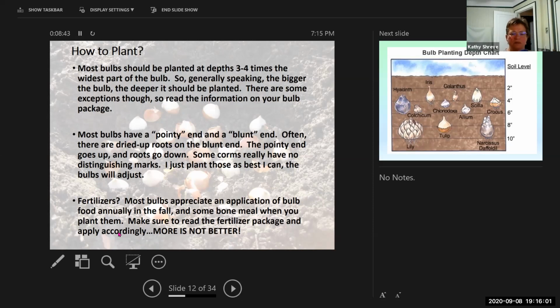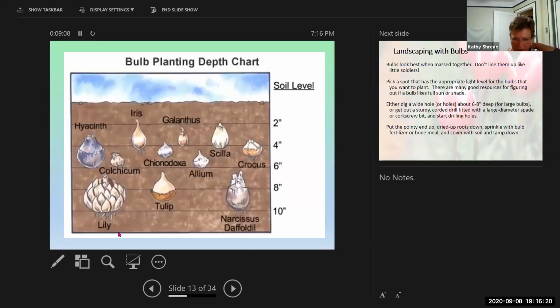Fertilizers. Most bulbs appreciate an application of bulb food annually in the fall and some bone meal when you plant them. Make sure to read the fertilizer package and apply accordingly. As with all fertilizers, more is not better. All right, bulb planting depths. Here's a handy little chart, and you can see that generally the bigger the bulb, the deeper it should be planted. Keep that in mind.